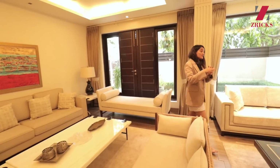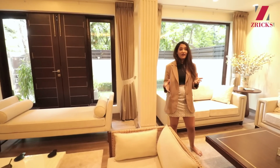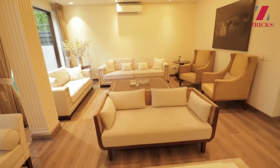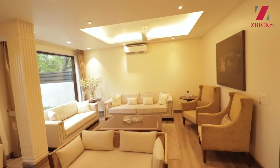One more thing, in this whole house there is beautiful and different kind of fall ceiling that they have given to different parts of the house. So as you can see, यहाँ पर भी बहुत प्यारी फॉल सीलिंग है on the other hand as well, and then in the dining area also. So बहुत ही अच्छे तरीके से, बहुत thoughtfully ये पूरे घर को डिज़ाइन किया गया है.